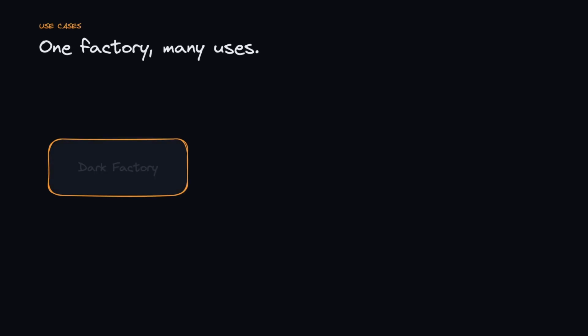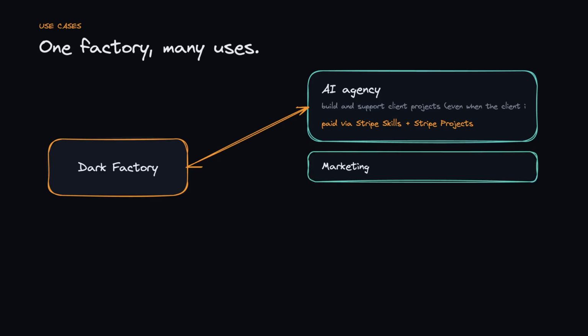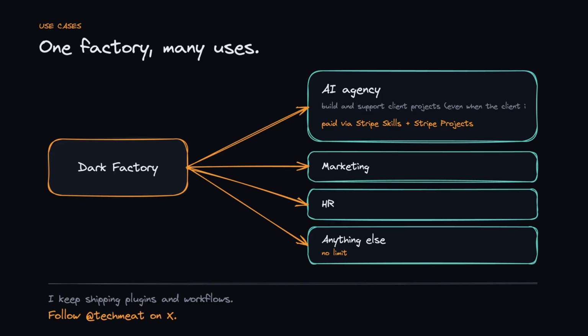The most obvious use case is an AI agency, building and supporting your client's projects. It works even when the client is you. Connect Stripe skills and Stripe projects, the way I did, and earn from fast, high-quality development. In the same way, you can build processes for marketing, HR, and anything else. There is no limit. I will keep developing both plugins and sharing workflows.